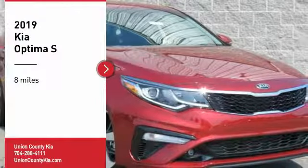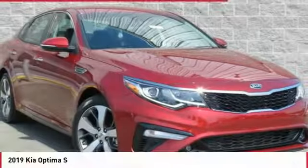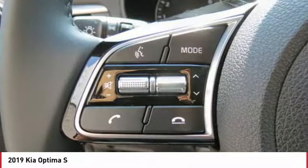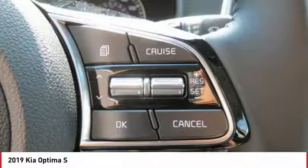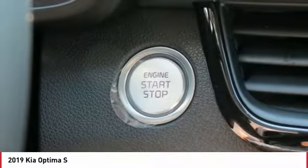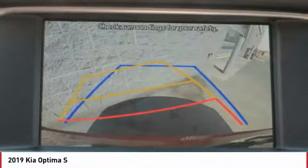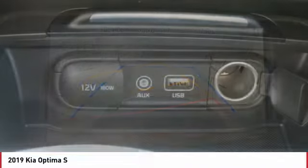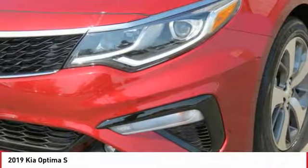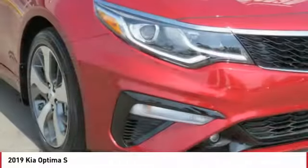Make a great choice today with the 2019 Optima. The all-new Kia Optima offers a new level of style and performance features from Kia. The Optima also features engine management systems like direct injection and turbocharging, which enhance performance without sacrificing fuel efficiency. Its smooth flowing lines speak of grace and style and offer a strong hint of European luxury.